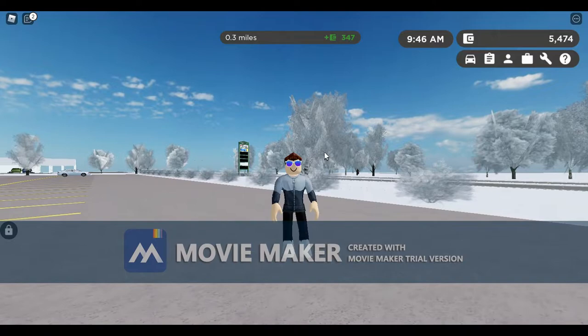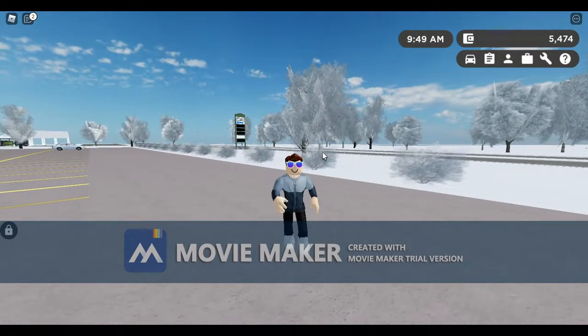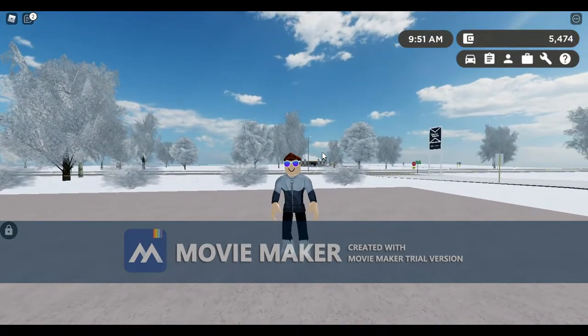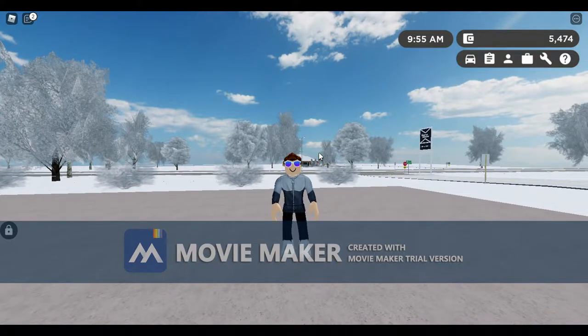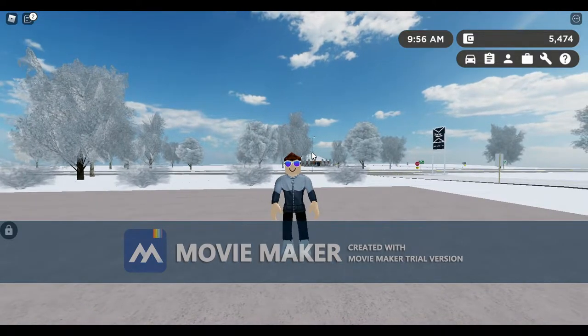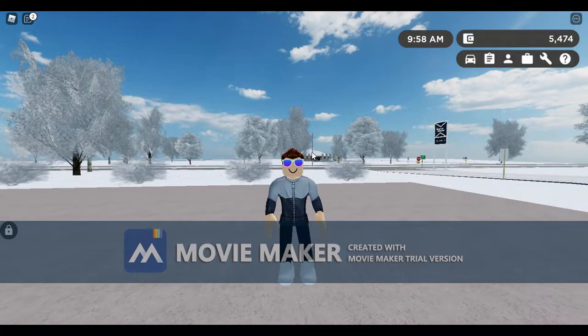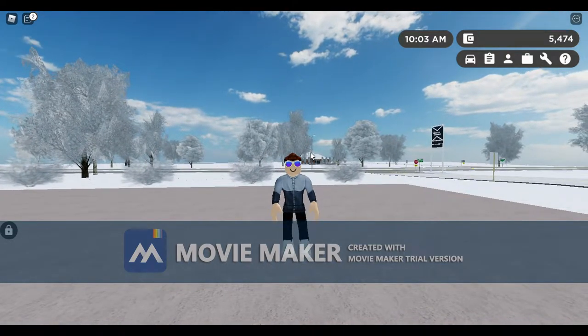Before we start the video, I got a small secret we need to show you. So, in the update before the last update, we got the function of ragdoll, which means if we jump out of the car with speeds over 10 miles per hour or so, you fall and you're hurt. But now you don't need to jump out from a car to do that.